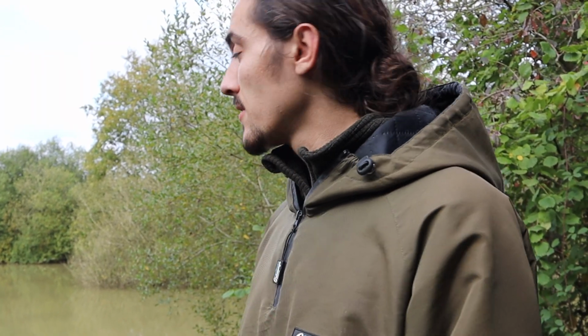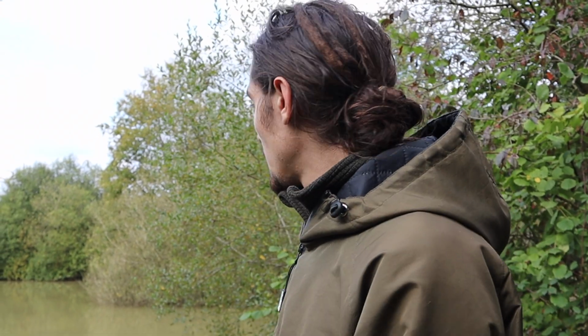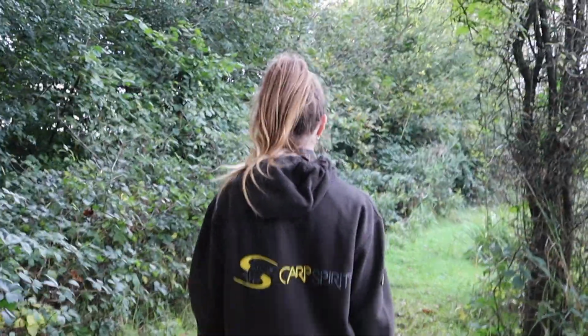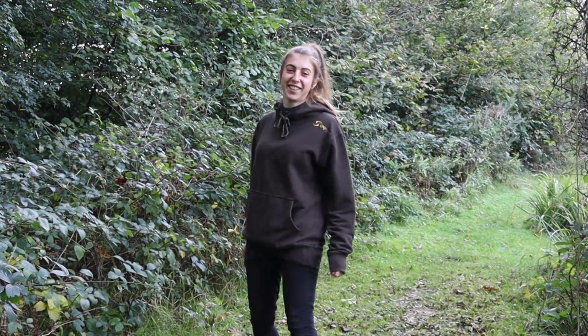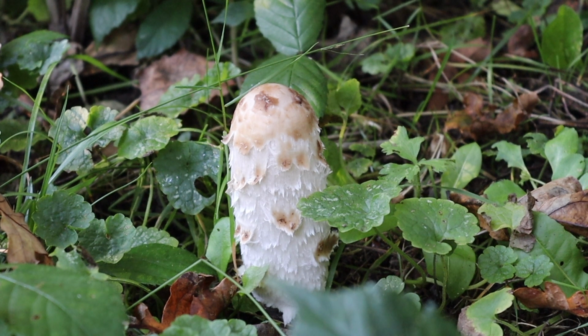We're just walking around now, trying to find some fish. And yeah, we've seen a few already now. So we're just going to finish the lap, get some gear out of the car. Oh, look at this one. The mushroom. What's it called? A shaggy ink cap.